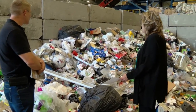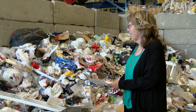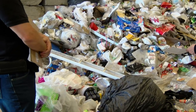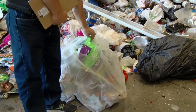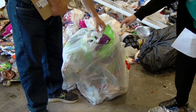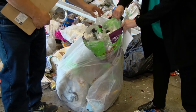Actually, this looks pretty good. And this is a small pile. It's actually the end of the day that we're looking at, not the beginning of the day. But what else do we see in here that's a challenge? There's a few things. There's plastic bags of garbage, the dog food bags, the small stuff in here that's really probably not recyclable. Plastic film is a big problem for us.